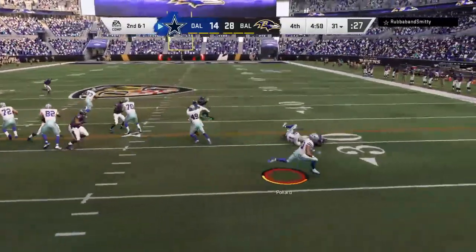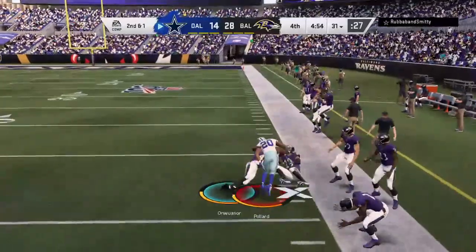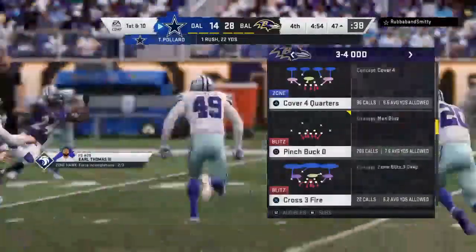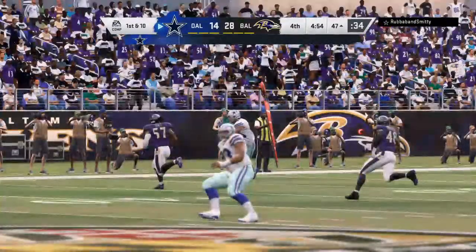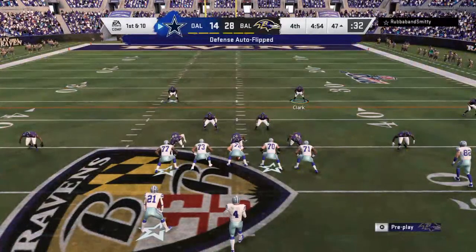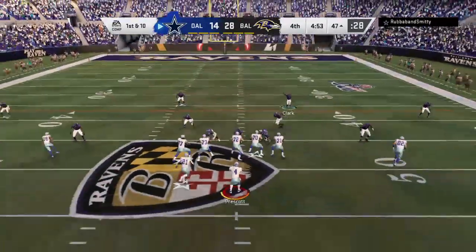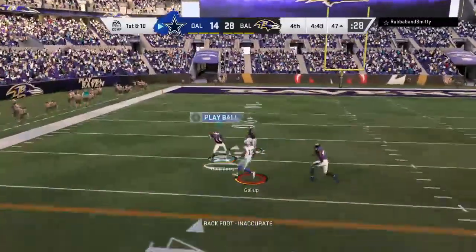On 2nd down, it's Pollard. 22 yards there, a 1st down. Now, yes, a 2-possession game, but a good chunk of time on the clock, so they have the ability still there to run it on 2nd and short, but maybe they need to pick it up a bit. You're right. They did pick up the 1st down there, but as you mentioned, they have to pick up the pace now because it's a 2-possession game. They've got to get there.